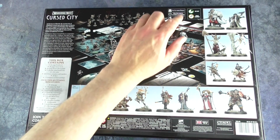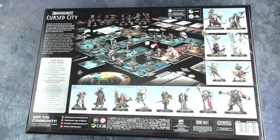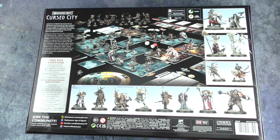Couple of things I noticed on the back. Tools required, so you'll at least need snips, the little clippers, but no glue required, so it'll all be push fit. You could obviously glue it if you want, and I certainly will be, but if you didn't want to go through that process, you could just clip these off the frame, push them together, and you're good to go. I'm imagining that the heroes and the villains will be in two different colors to allow you to identify which is which if there's no paint on them.